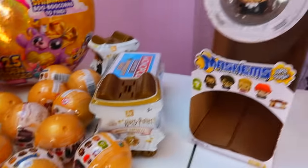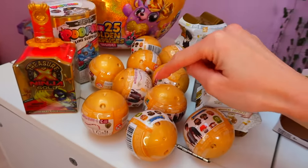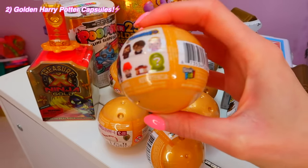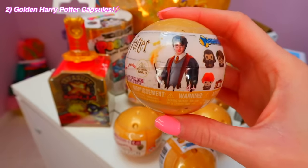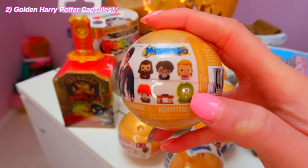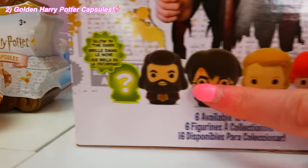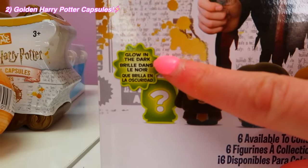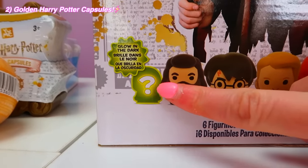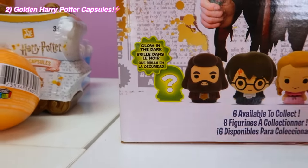Okay, next. You know what, guys? I think I'm actually gonna go for these. The rare golden mystery Harry Potter balls. I have 10 of these. Yes, I bought the whole box. And yes, obviously, guys, there's an ultra rare one to find. If you look on the box, the ultra rare one is actually glow in the dark as well, and we have no idea who that character is. Kind of hoping it's Dobby, not gonna lie.